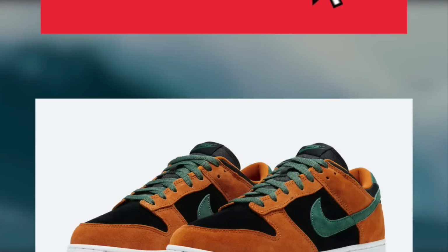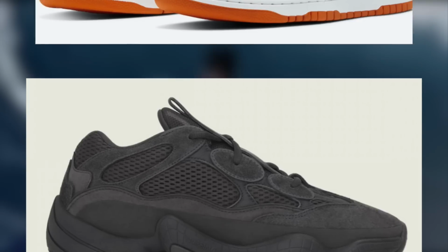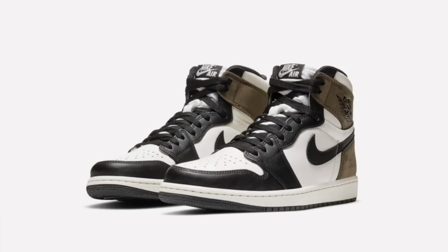Essentially in this series, we go over sneakers that receive updates throughout the week. For example, some of those may potentially include some Jordans, Yeezys, and more. But with that short little intro out of the way, why don't we jump right into the first update.